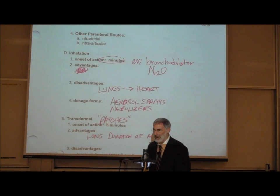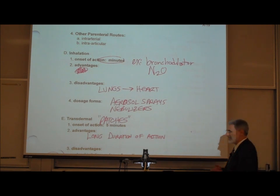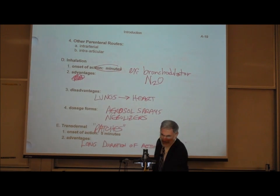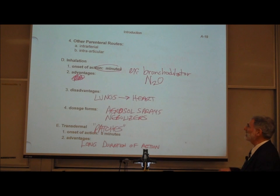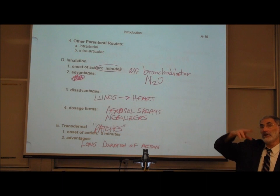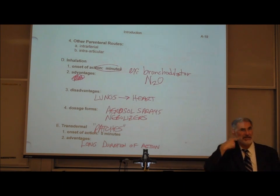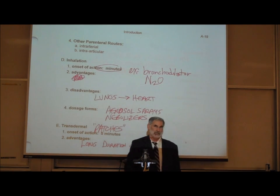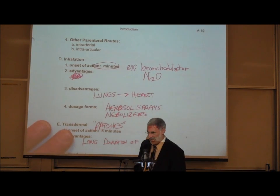other parenteral routes include intra-arterial, that means into an artery, and intra-articular, which means into a joint. An example in dentistry is administering cortisone, or at least a corticosteroid, into the TMJ, the temporomandibular joint. That would be intra-articular, right into the joint, to reduce inflammation, for example, from a TMJ problem.